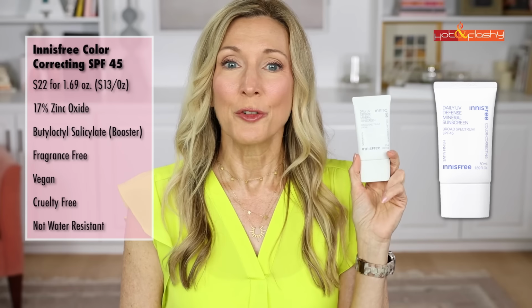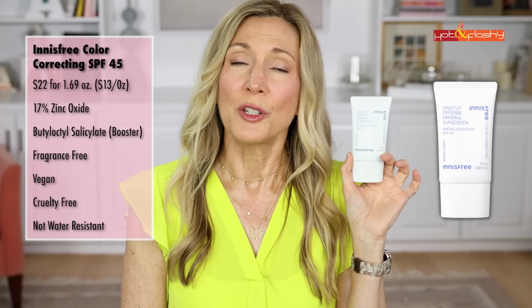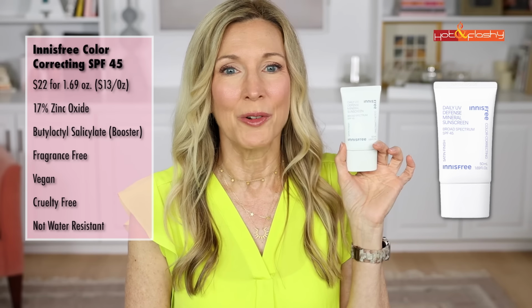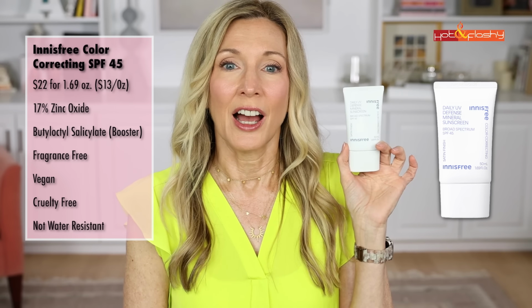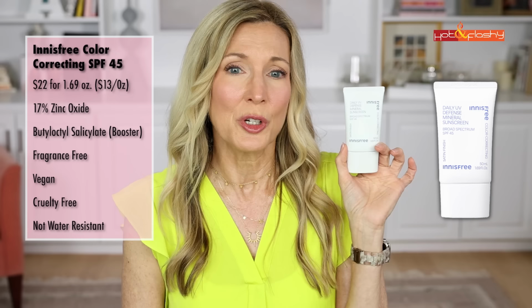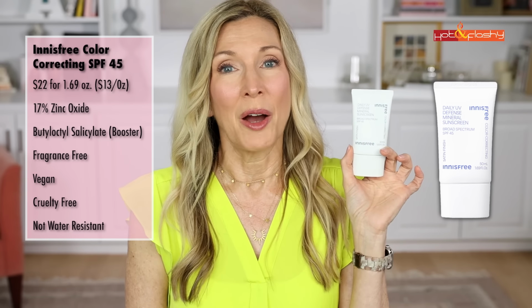Next up is Innisfree Color Correcting Sunscreen SPF 45. This is $22 for 1.69 ounces, making it $13 an ounce. It's 17% zinc oxide. It does contain butyl salicylate, the sunscreen booster. This is fragrance-free, vegan, and cruelty-free, but not water resistant.